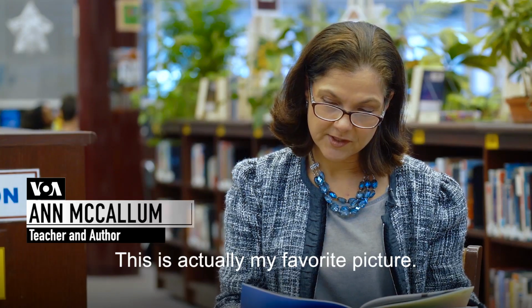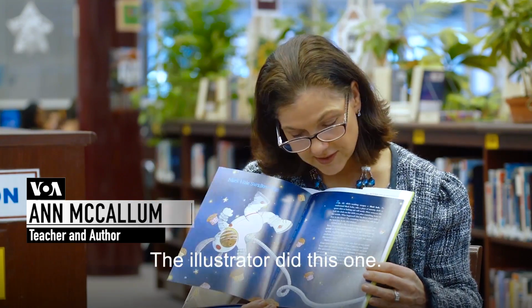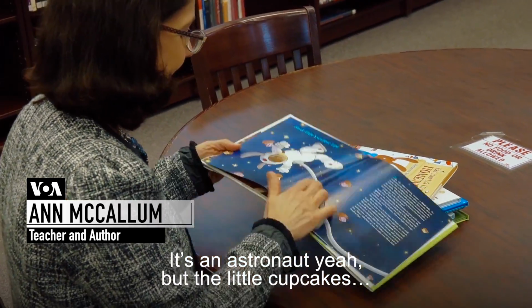This is actually my favorite. This is actually my favorite picture. The illustrator did this one. It's an astronaut, yeah, but the little cupcakes.